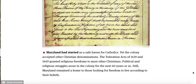Maryland had started as a safe haven for Catholics, yet the colony accepted other Christian denominations. The Toleration Acts of 1639 and 1649 granted religious freedoms to most Christians. Political and religious struggles arose in the colony for the next 60 years or so. Still, Maryland remained a home to those looking for freedom to live according to their beliefs.